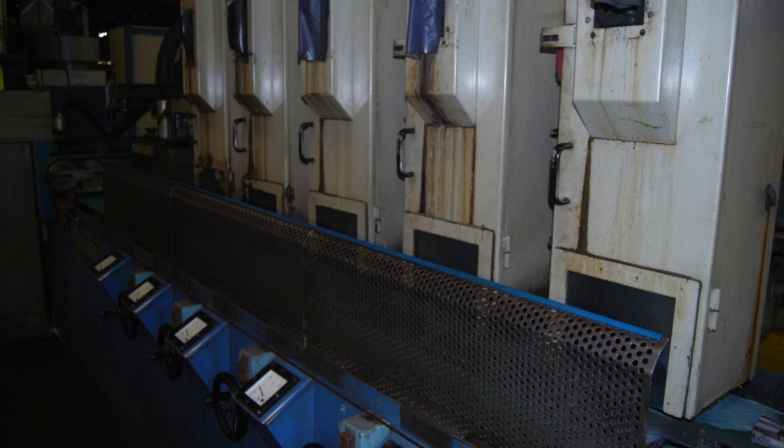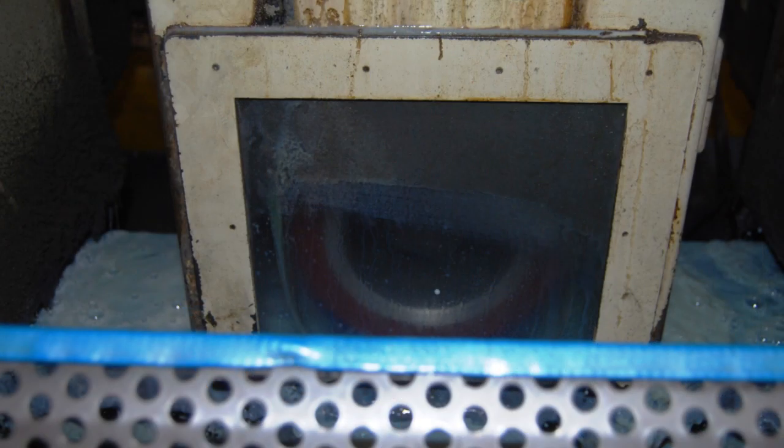This machine is in the same area where they do all the hand polishing. This is more of a close-up picture of one of these things. You can't really see it here, but there's a big disc, and when a slide goes through, you'd see literally sparks in some cases come flying out the other side, which is kind of interesting. I wanted to get a picture of it when sparks were flying, but unfortunately I couldn't get the timing right.